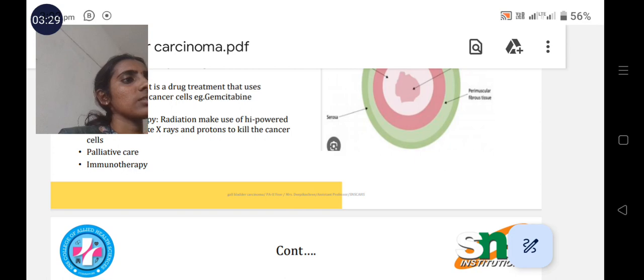So this is the injection of dye. You might need an injection of contrast into a vein in your hand. This is a dye that helps body tissue show up more clearly on the scan. Before you have the contrast, your radiographers ask you about any medical conditions or allergies. Some people are allergic to the contrast.